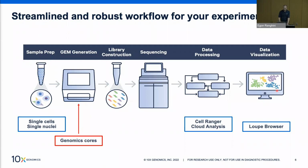And then we also take care of the data processing and data visualization steps. That is where we have fully supported bioinformatics pipelines and visualization tools that come at no cost for you. Those are completely free tools.